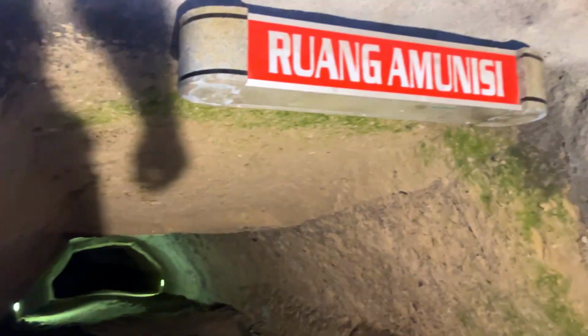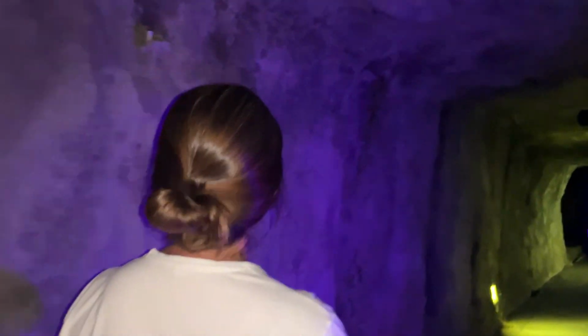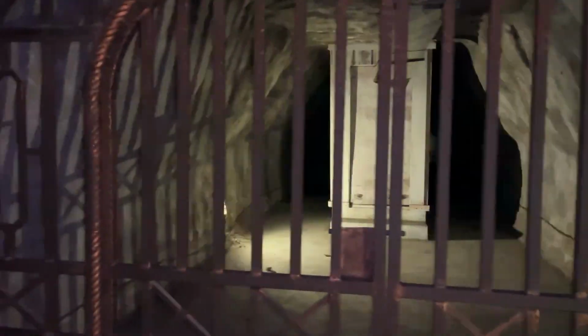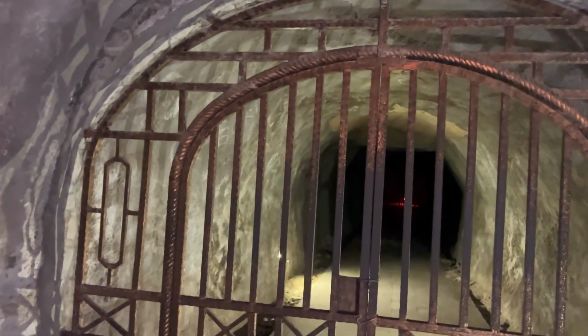Amunizi, yeah. What the hell does this mean? It seems like ammunition, this sounds to me. This is the prison. Yeah, wow. This is the prison, guys, because this place was also a prison. And inside the cave, you have these small caves for the ammunition and for the army supplies and everything.